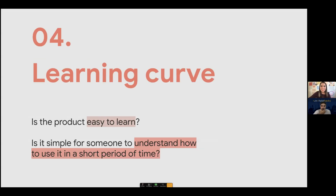Another thing you might want to consider is the learning curve. So is your product, not how easy is it to use, but how easy is it to learn? If you are like Google Analytics or Photoshop or Xcode, something that has a learning curve, it is more difficult to use. The question is, how simple is it, not for someone to understand initially, but how difficult is it for them to learn in a short period of time? And again, some products have to have a high learning curve, but as a principle, you want to shorten that learning curve as much as possible.